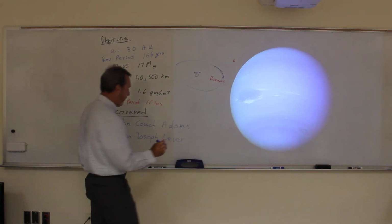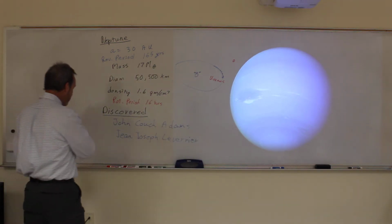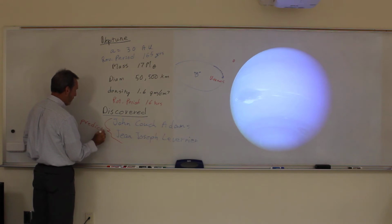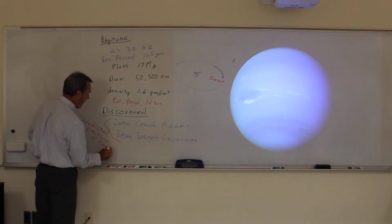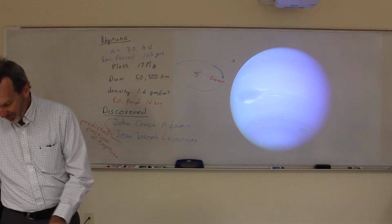Make sure I'm spelling this right. Leverrier. They predicted the position of the planet Neptune. However, they didn't have access to telescopes or any way to go search that region of the sky, so it took a different guy to actually find it.